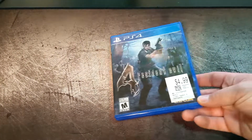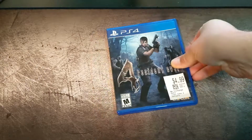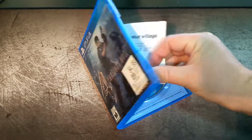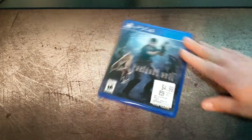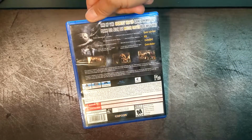More Value Village. I think this is the last Value Village game. Resident Evil 4, $5. Couldn't pass that up. It's all complete and, oh, I think that's my receipt. Yep. So $5 for that. I already have this game, but it'll show up at a convention near you at some point.